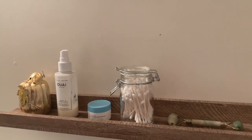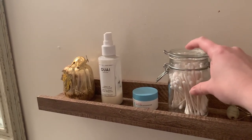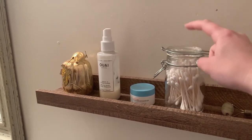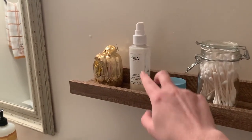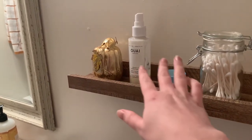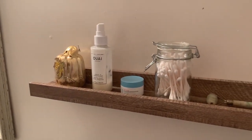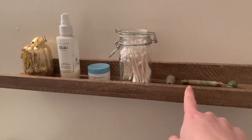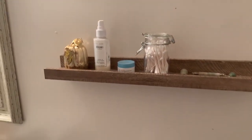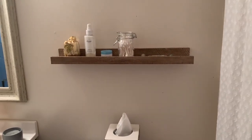So I'm still kind of playing around with how I want to style this, but I thought it'd be a good idea to have the Q-tips out here. I could get another thing with cotton balls or cotton rounds and put that in here. I have some of my skincare, hair care, just nicer things out that take up less room under the counter if I put it up here. And then my jade roller, and then I just put a little pumpkin up here just to see how it would look. But I really, really like how this turned out.